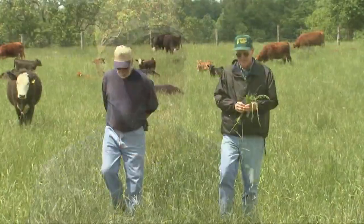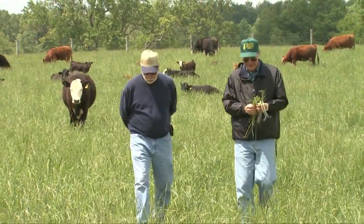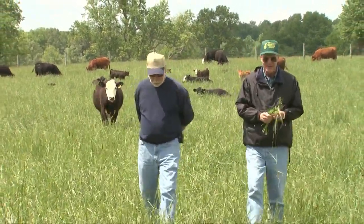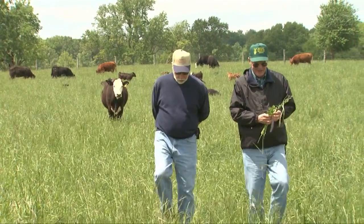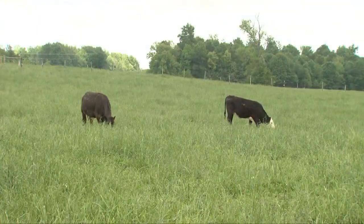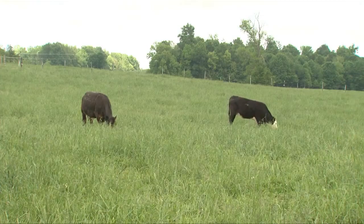I can take these two paddocks right here, this group of cattle that you see behind us, and switch them back and forth just every 2 or 3 days, and then it will last all summer. And it'll give the other time to get up and get straightened back up before you have to move them again. Another benefit of rotational grazing is the possibility of extending the grazing season.